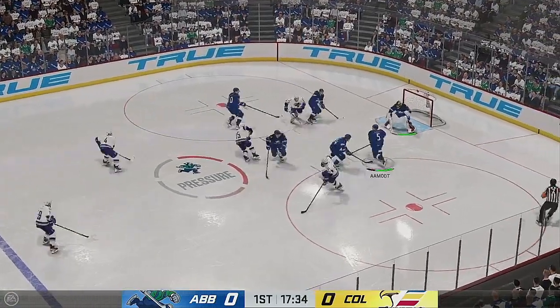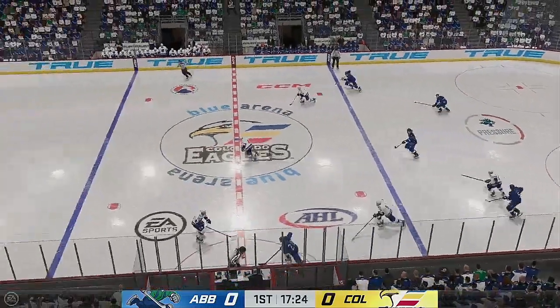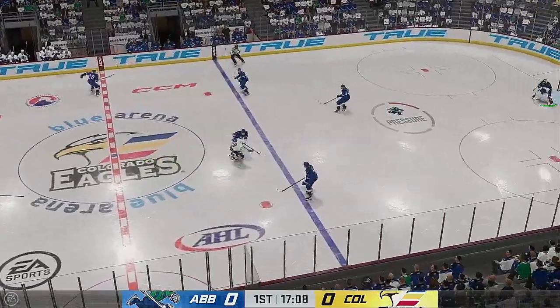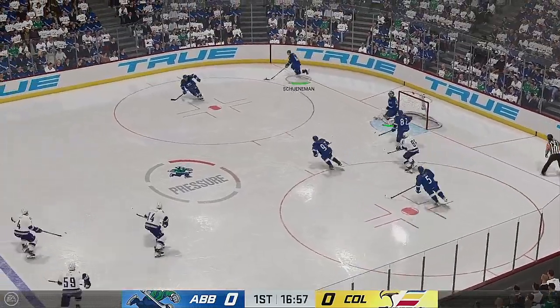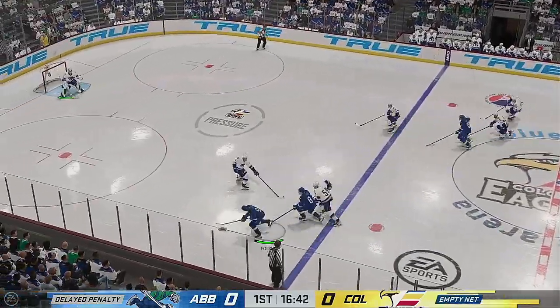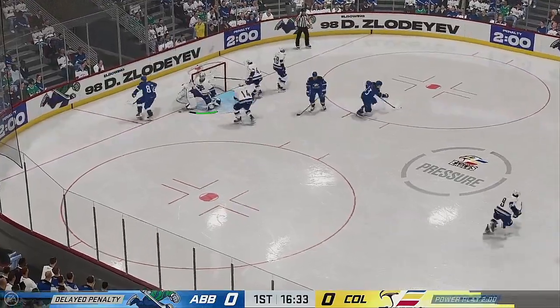Here's a short pass to Dries. Here's a great use of the stick right there to poke it away. Down the left wing and into the offensive zone. Takes the feed into the middle now. The Eagles take possession in the defensive end. That's a quick pass to Ivan. Ref's arms in the air. We got a penalty coming up. Moves it to the middle.